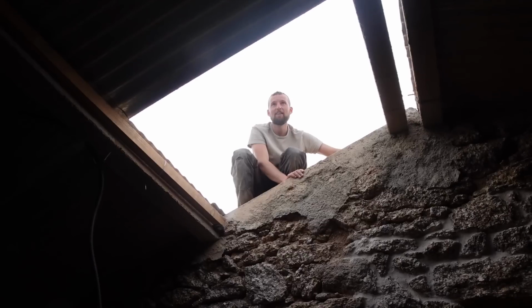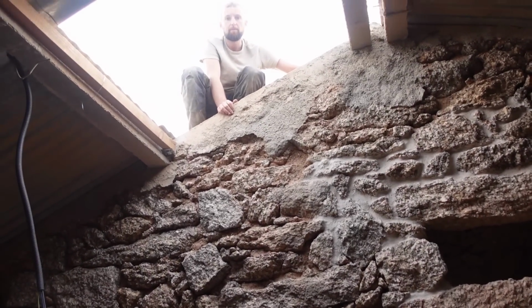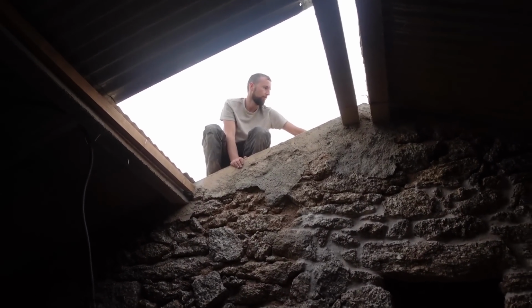I know. That just shows you what it'll look like in the future when we do get a skylight in though, you know. How much light it's going to let in. Yeah. Because it will be nice to add some skylights in here eventually. I think even one would make such a huge difference. Definitely.